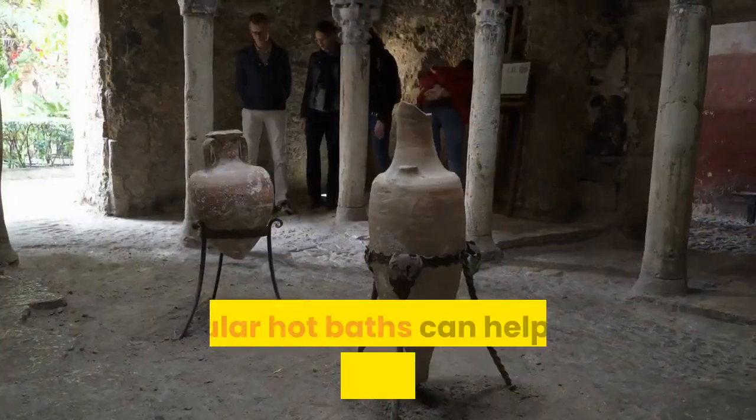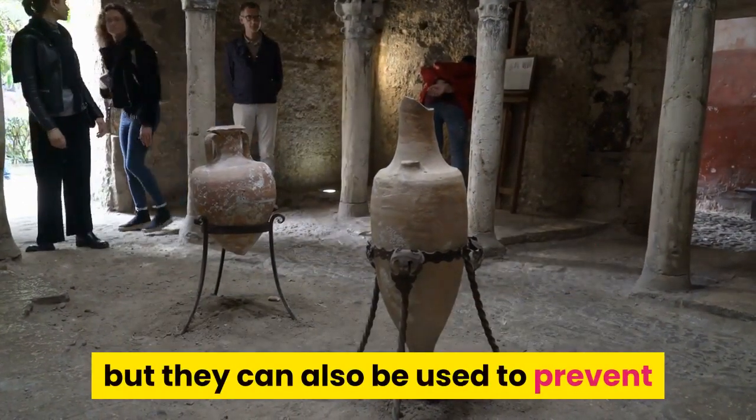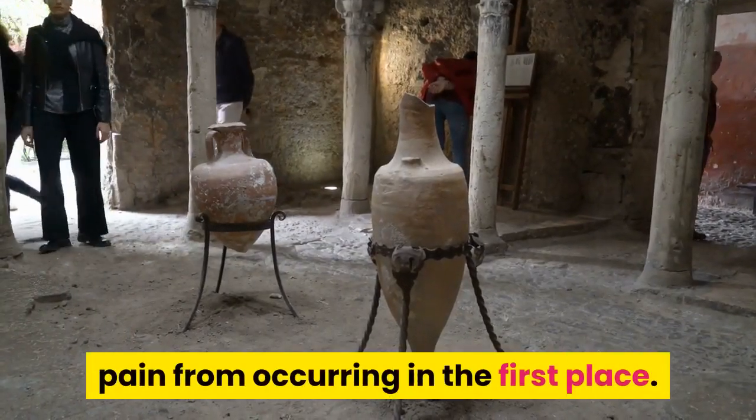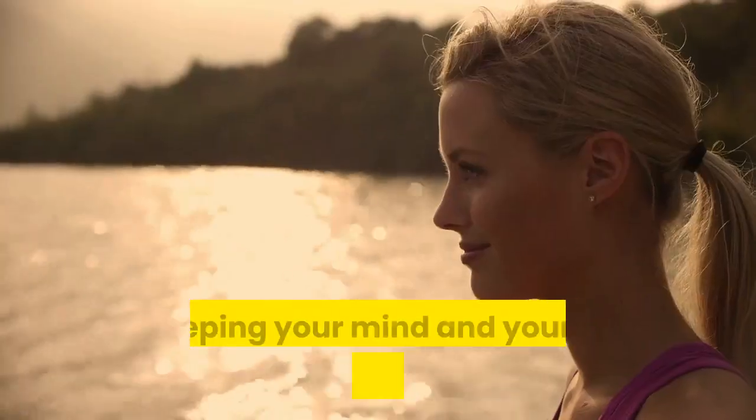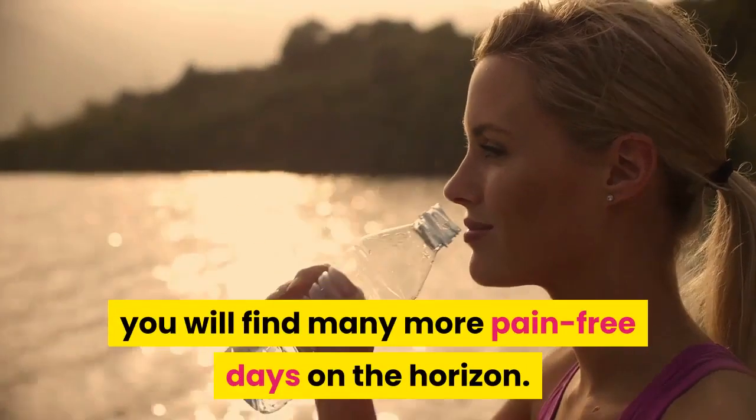Regular hot baths can help you whenever you feel pain, but they can also be used to prevent pain from occurring in the first place. By keeping your mind and your body as relaxed as possible, you will find many more pain-free days on the horizon.